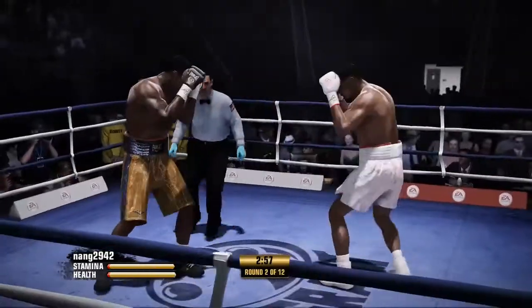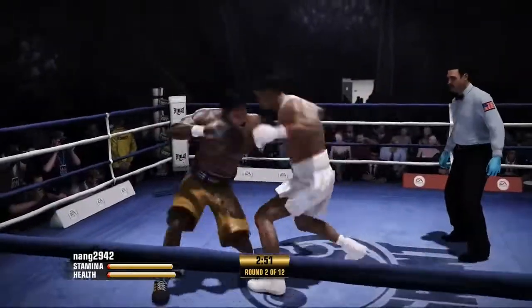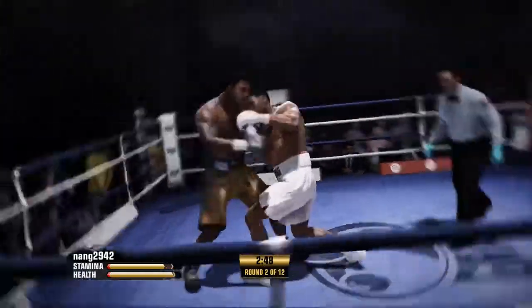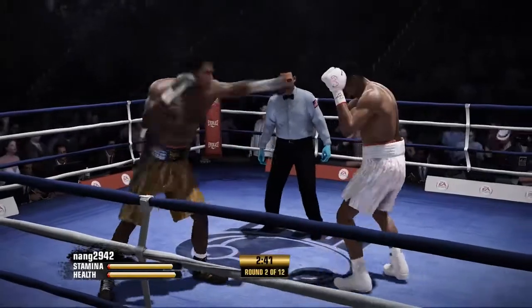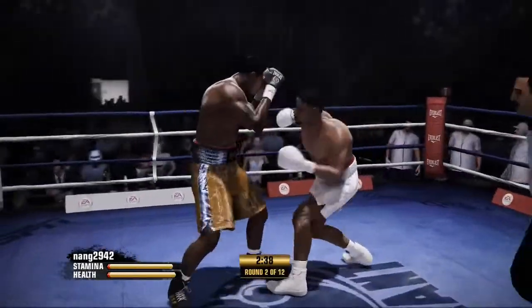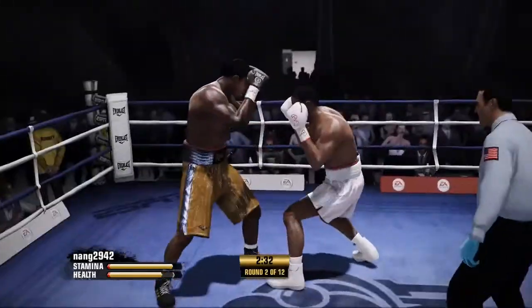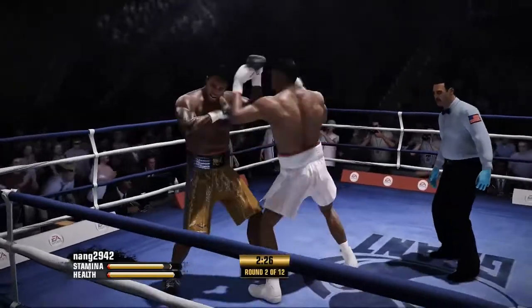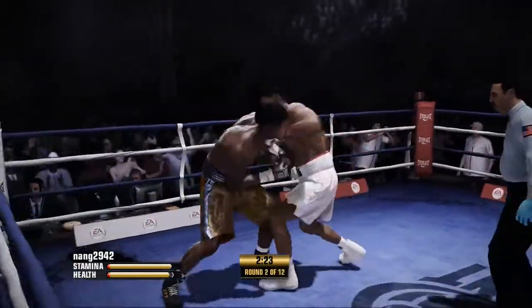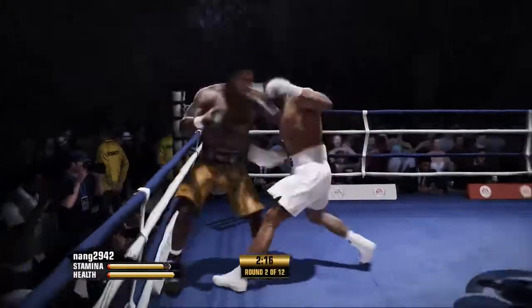Here we go. Round two is underway. Kid Dynamite's got a little hop in his step as he's ready to start this round. He got all into that one. That was a solid uppercut. The Brown Bomber's well off the mark that time. Action body. Scored well with the hook.